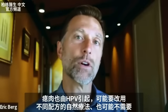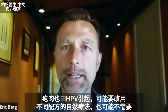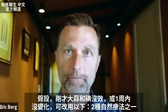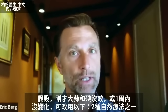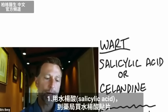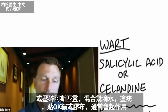Now, a wart is also caused by a human papillomavirus, and you may need to shift to a slightly different remedy if needed, maybe not. But let's say the first remedy doesn't work, or you don't see any change within 1 week, then shift to this other remedy, which is either one of two things. You can use salicylic acid. You can get it from the drugstore in little patches, or just crush an aspirin up and put some of this aspirin topically in some water with a Band-Aid or a tape and apply that. That will tend to work.